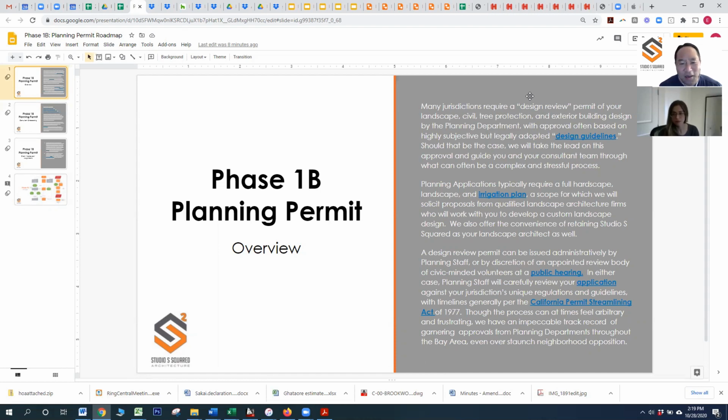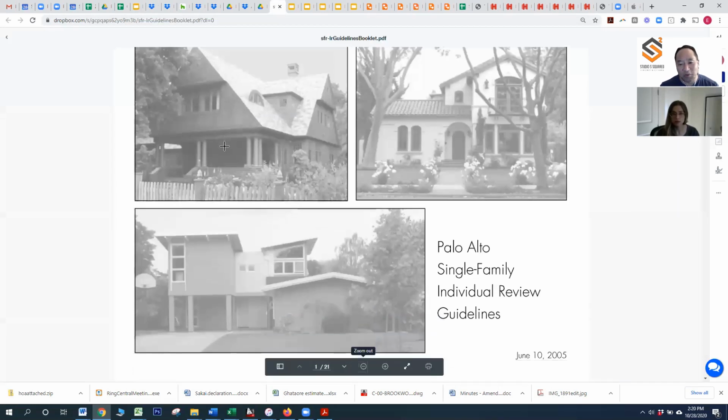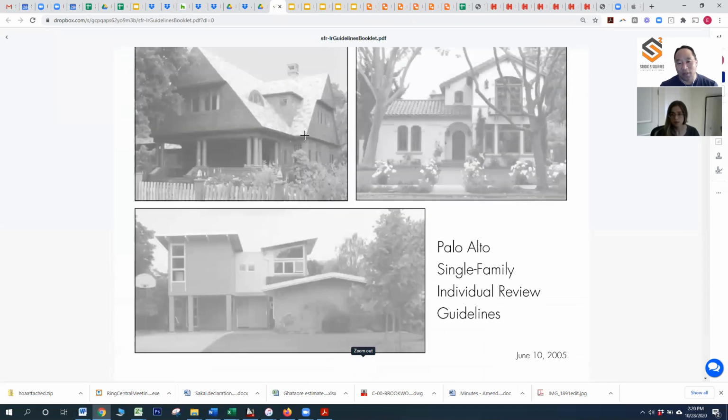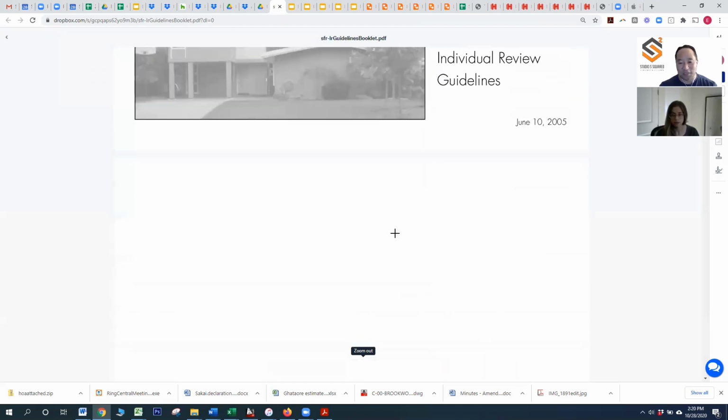That's a great summary. The thing that you touched on was that the planning department doesn't really care about the interior, which is an interesting point because a lot of our clients care sometimes more about the interior. But for the planning department, what they're looking at is the exterior from the standpoint of neighborhood compatibility, and oftentimes that is codified in the form of design guidelines. We have an example here of the design guidelines from the city of Palo Alto, which applies to any two-story home, either a remodeled or added onto two-story home or a new two-story home in Palo Alto. But a lot of cities that have a planning permit requirement often pair that with a mandate to comply with single family, in this case, individual review guidelines or design guidelines in the case of other cities.